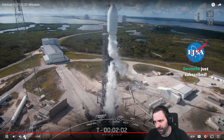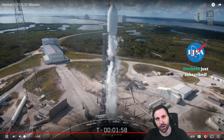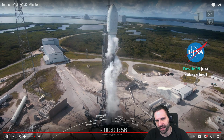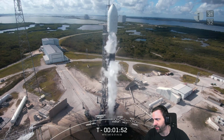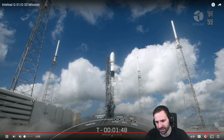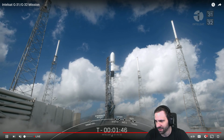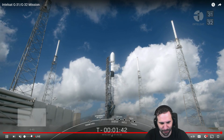So this is, I mean, Puzzle, you just said it in chat. This is booster 1051. It's one of the earliest Falcon 9 Block 5s. And it's gonna get a Viking funeral here. Dudes, there's no landing legs, no grid fins. Look, she's naked. It's weird.